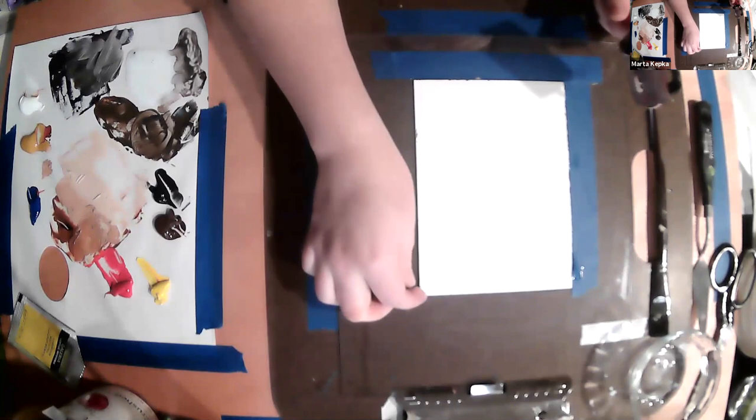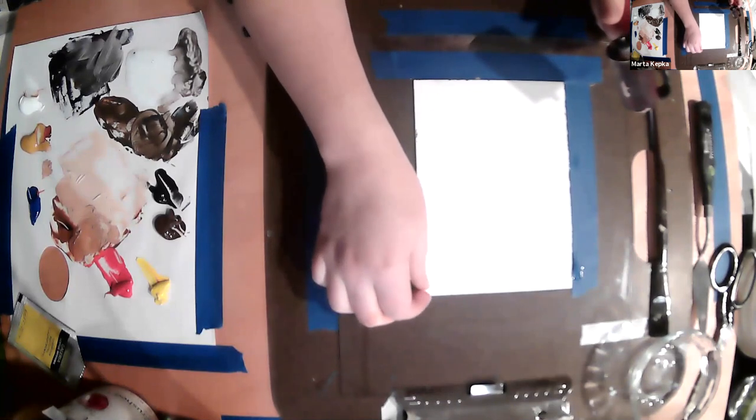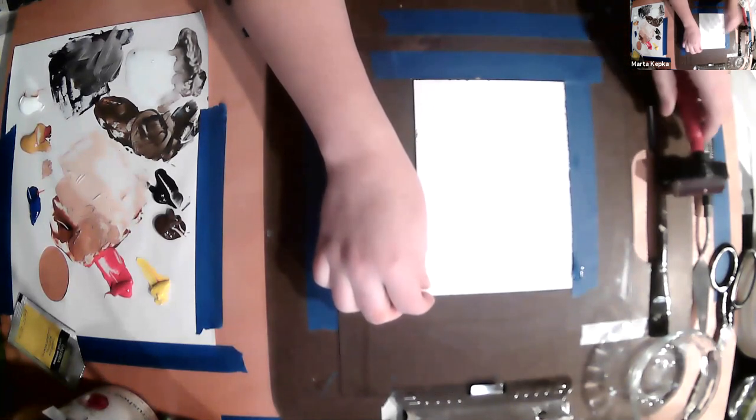So I know that some artists that use this method say that there's a magic time that you want to leave it down so that it has enough time to adhere to the paper and release from the plastic. I think that's just a whole bunch of magic talk. I think that if you wait long enough, you'll have them stuck together.